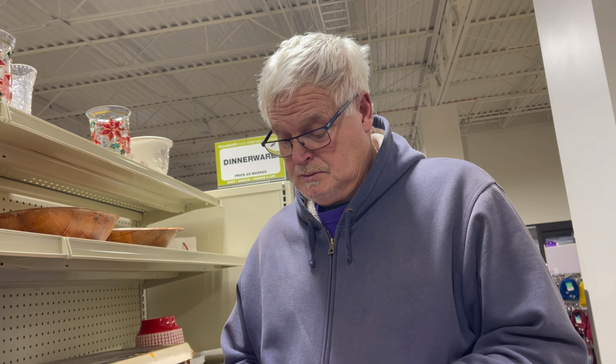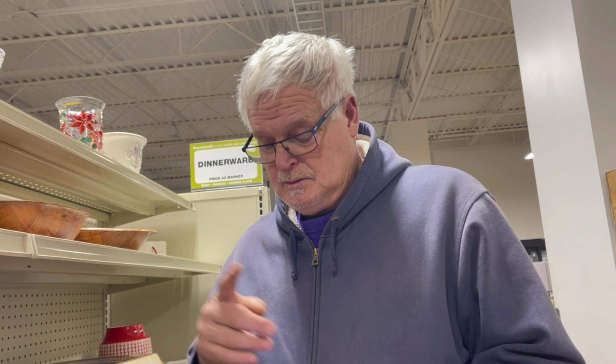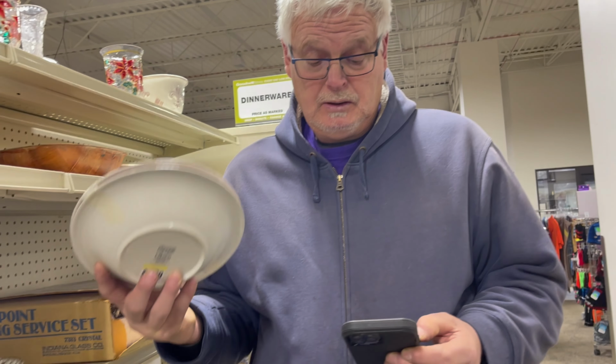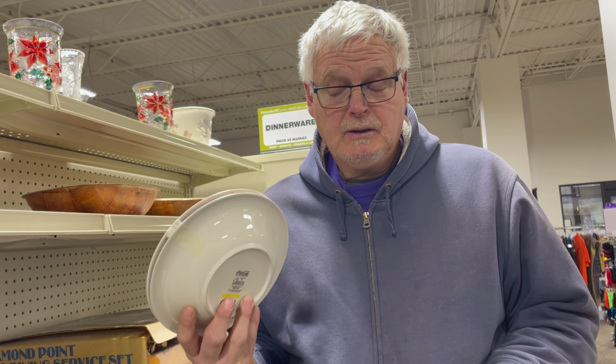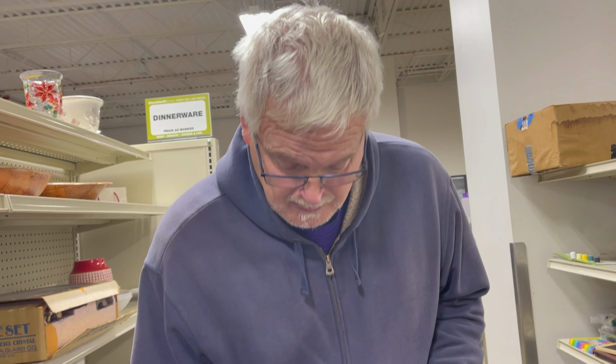So what are you finding out about your Coke bowls? I'm doing research. Okay, what have you found out about these Coca-Cola bowls? Two of them listed for $19, $17.05 shipping, but people are selling them for $8 for two. For two? Yeah. And that brings the price down for everyone else. Kind of hurts other people. What they're doing is finding them in storage units and just putting them on there to make a couple bucks.